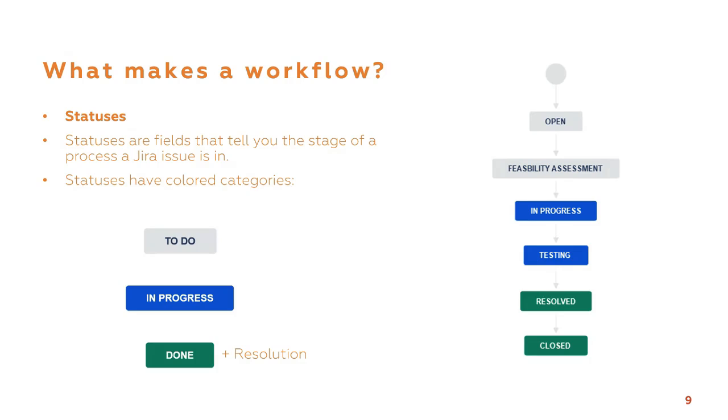A gray status means that the work on the issue hasn't started yet. Examples of these statuses are new, to do, or open. A blue status means that work is happening on an issue right now. Common blue statuses are in progress, in review, testing, and so on. Now, some of you might be using a server version or a data center version or deployment of Jira. In these cases, the in progress category will be yellow.